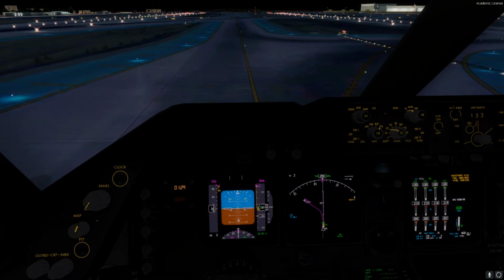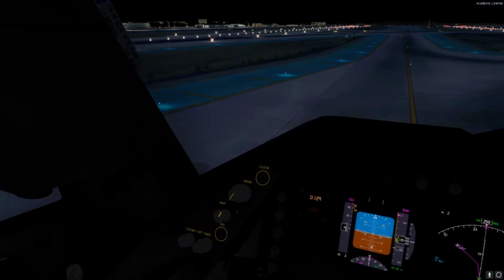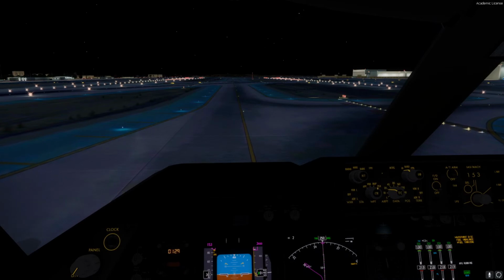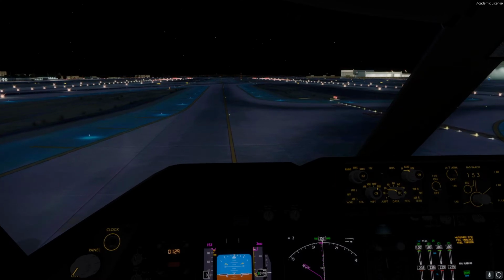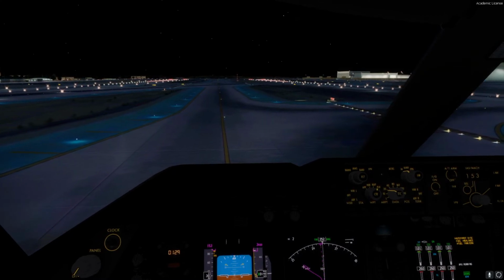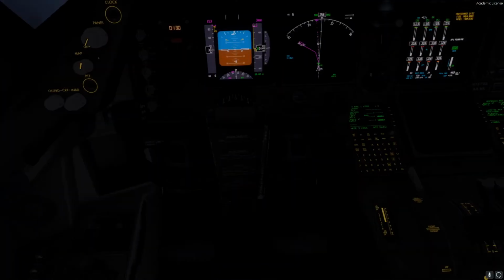What frequency? I'm on 125.8. Delta 767, radar contact, climb maintain 13,000. Climb maintain 13,000. United 514 Heavy, cross runway 25 right, contact ground point 75 on the other side. Cross runway 25 right, then contact ground, United 514 Heavy. Thank you for the service. Have a great night. You too.